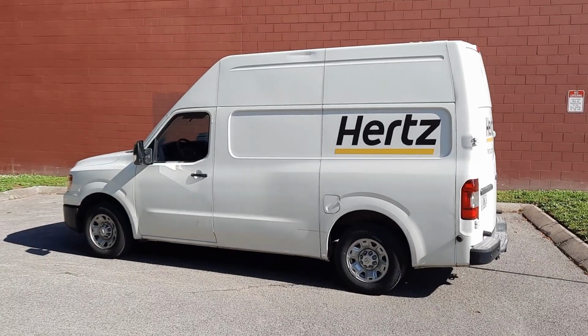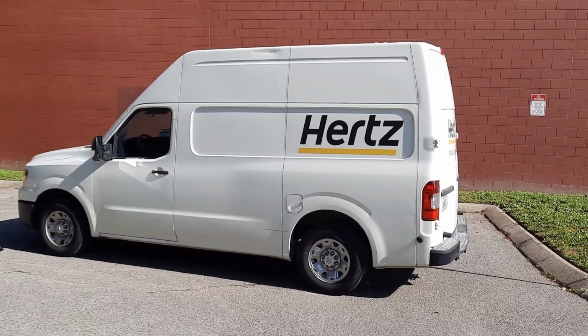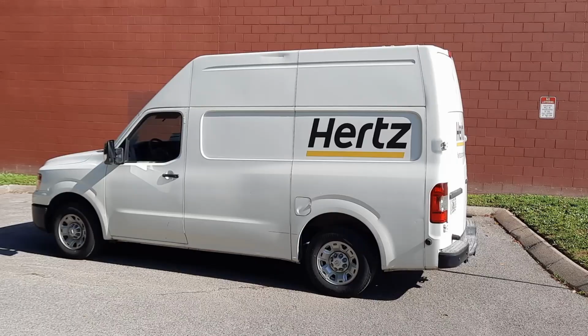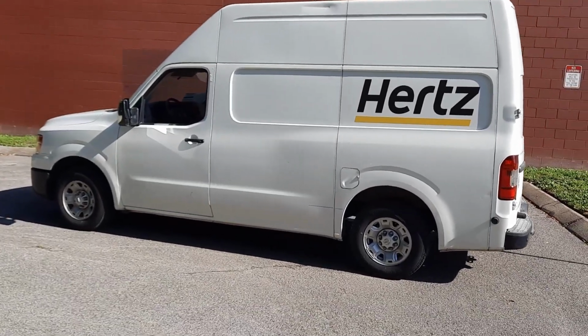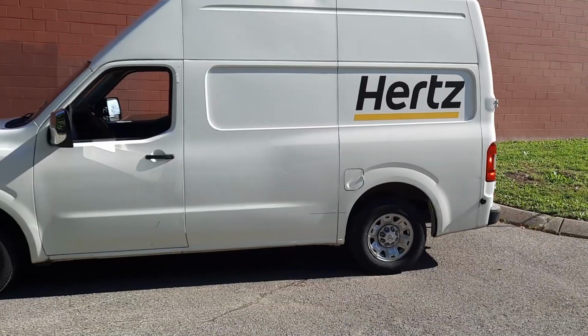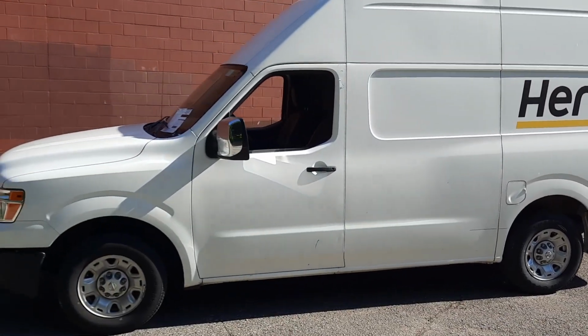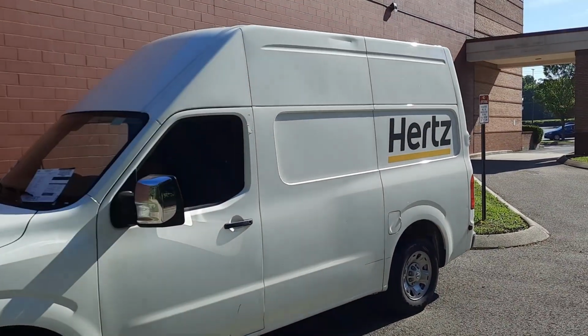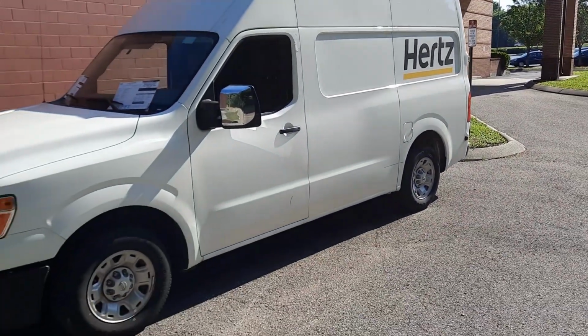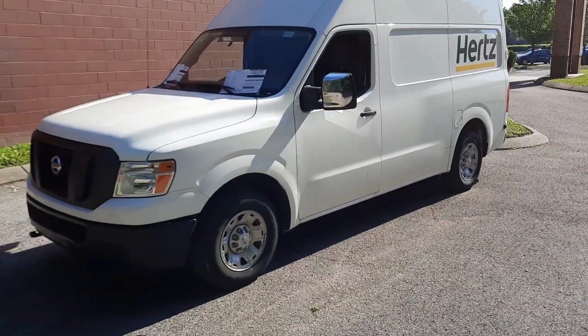I've reviewed a lot of cars lately, but this is honestly just funny. I didn't rent this just for leisure. I'm actually going to use this cargo van for its true purpose, helping someone move. This is a 2019 Nissan NV 2500 high roof. High roof because it has a high roof, obviously. And I'm going to do a review on this Nissan for you guys.